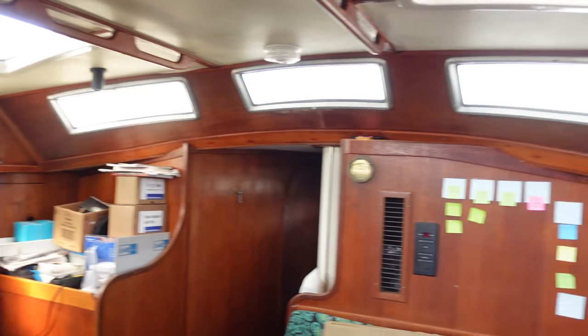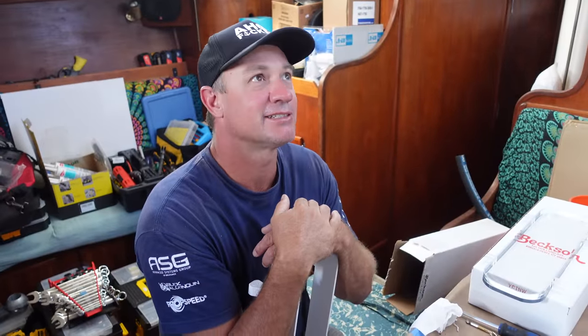Oh, more windows. Never ending. It'll be great though once they're all done. That's the next big job. I don't want any more windows.